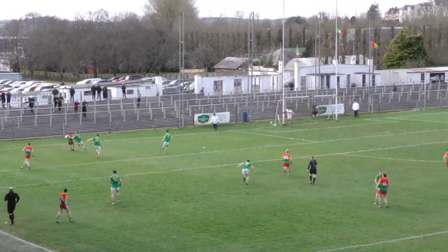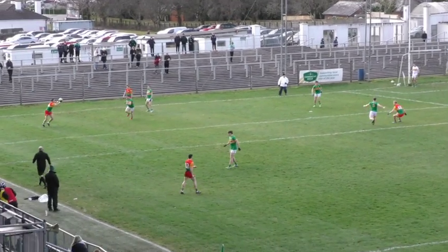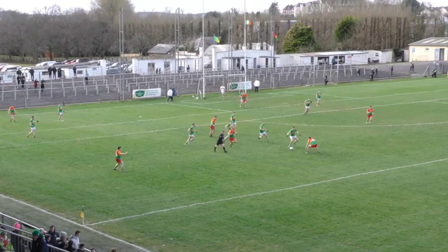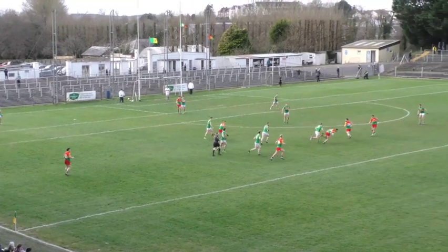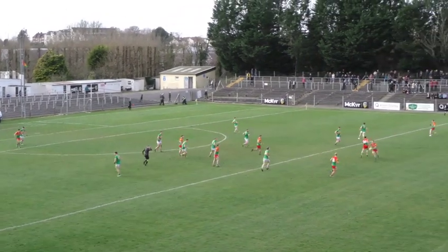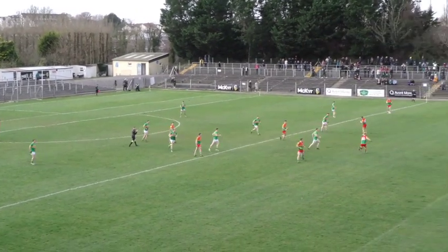It looks as if it's their number 15, Conor Crowley, who has the ball. He's definitely playing as well. Transfers it back out to the full forward. They're about 40 metres out from the Leitrim goal. Ball seemed to hit maybe the referee going through there. There was one or two players just waiting to see what was going to come from that. In the end, Carlow hold on to it.